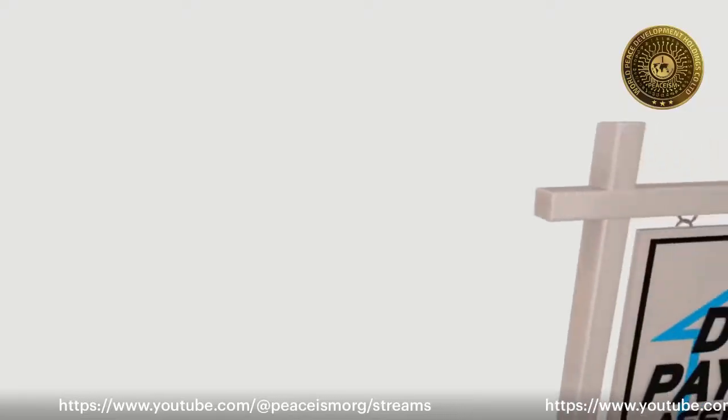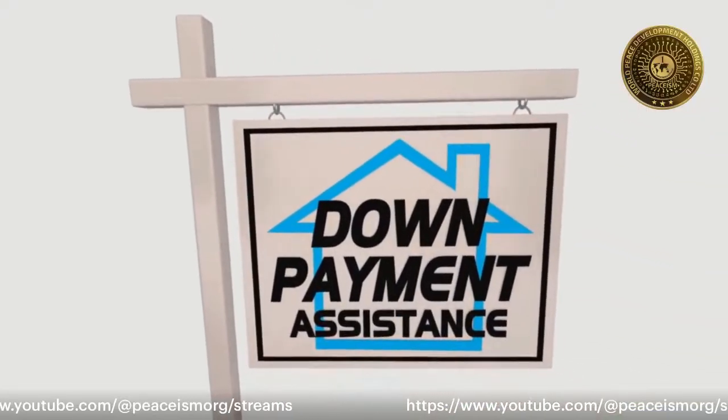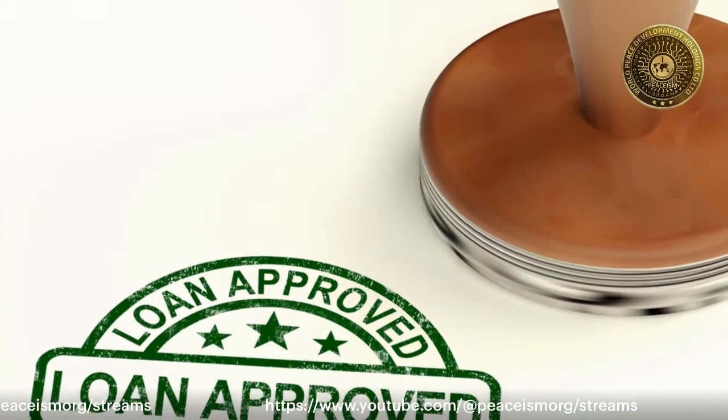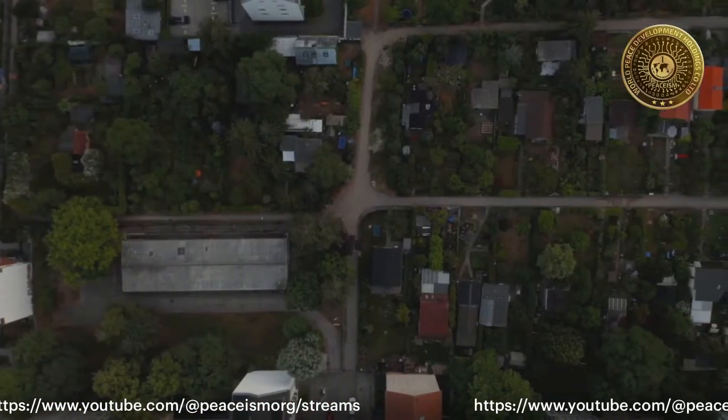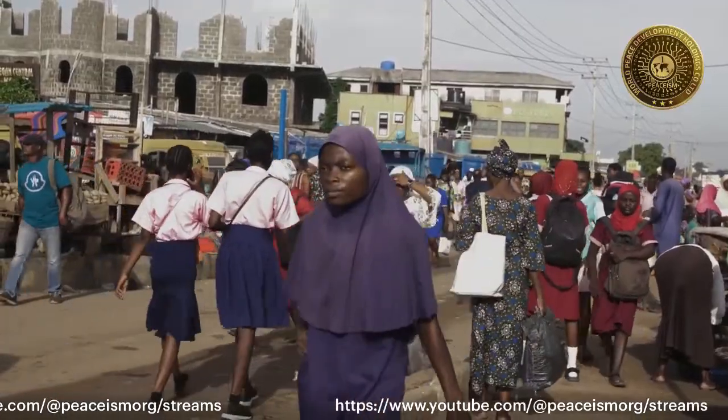Subsidies and grants make ownership possible. They cover upfront costs and lower early payments, turning a bank's no into a yes. Stable homes boost school, health, and small business, and strengthen entire communities.